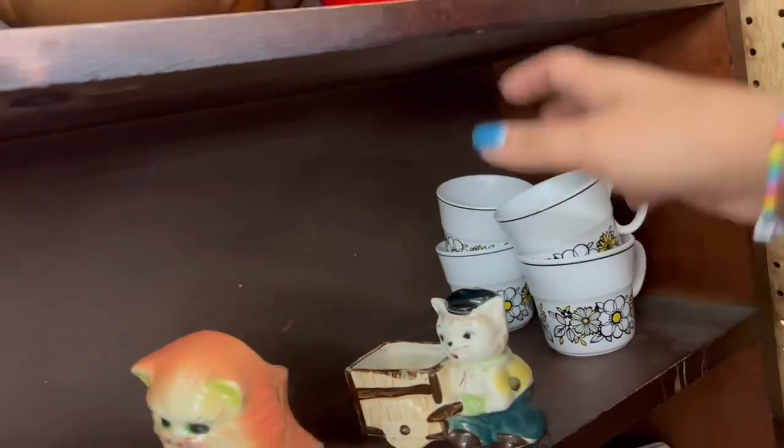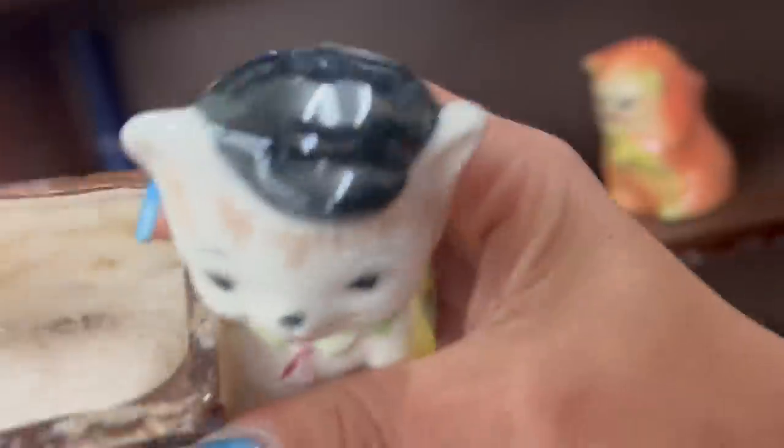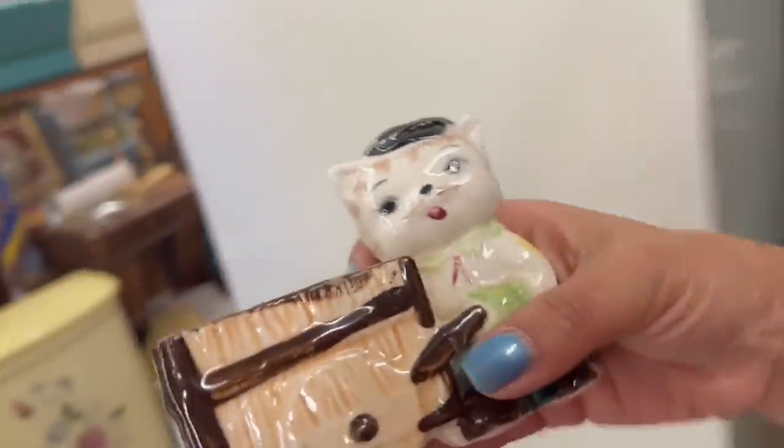Maybe I'll just get some and then come back another time, because I'm just kind of feeling a little shopped out. Honestly, this guy is so freaking cute, but there's a lot of chipping going on here that I didn't really see at first. But I think I'm gonna get it anyway. It's pretty minor.